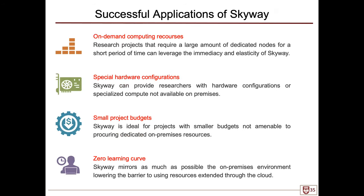So, successful applications to date for Skyway. The on-demand computing of resources. That's straightforward. Folks simply need to have more resources available in a short period of time, and they need them on demand. Special hardware configurations. Early on, folks needed TPUs. We didn't have TPUs. That's one example of using the cloud for that purpose. Small project budgets. Again, there are faculty that don't have enough money to buy dedicated resources, and so they want to simply have something they can use once in a while. It's meant to have zero learning curve, but there are some things that could be improved to make it better for the users.